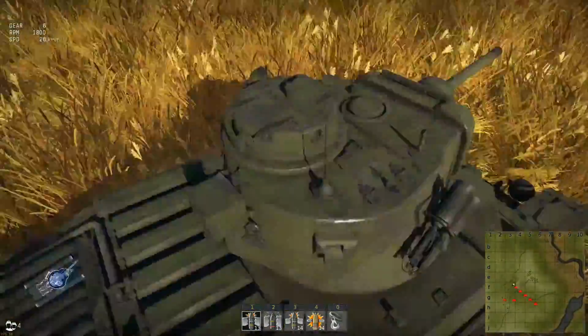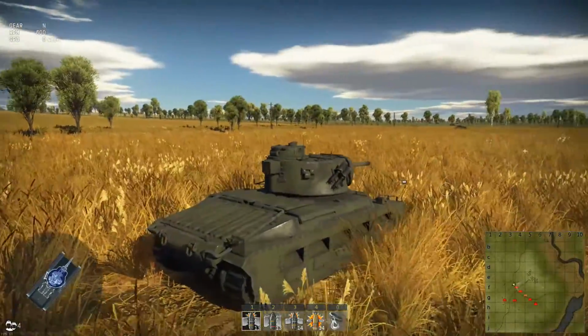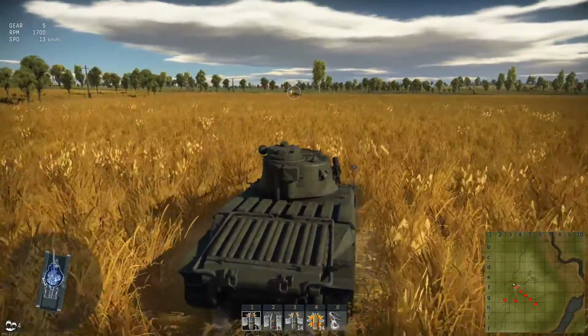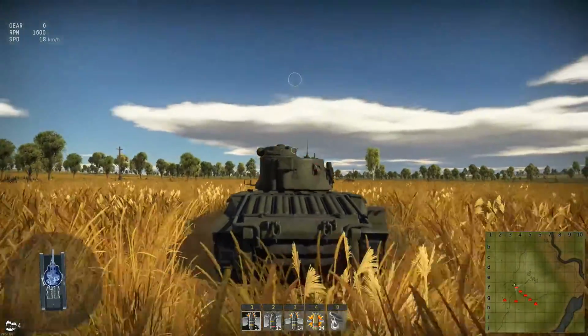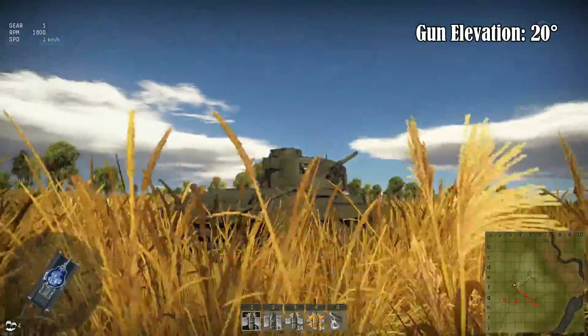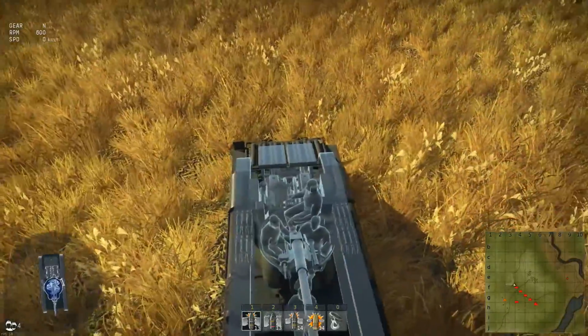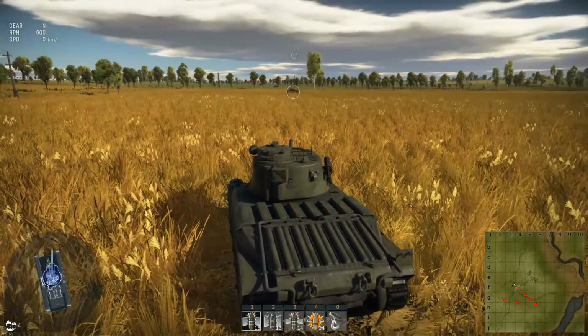So we got the 76mm gun. One thing to know is that the depression on this thing is terrible. The depression is worse than the T-34s and even some of the KV ones. Your elevation's okay, like 15 or 20 degrees. It's a decent amount, and then we're getting stuck in range of the gunner now. But hey, they're just X-ray models.